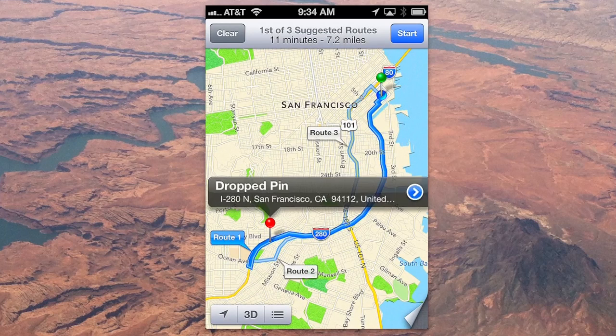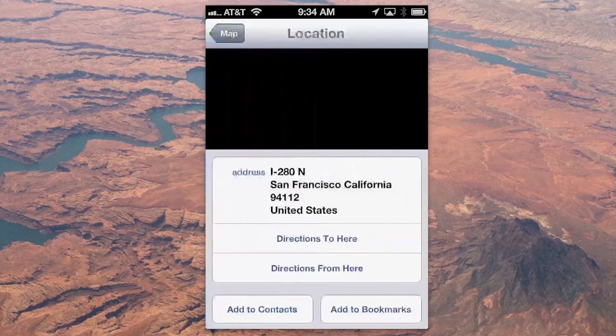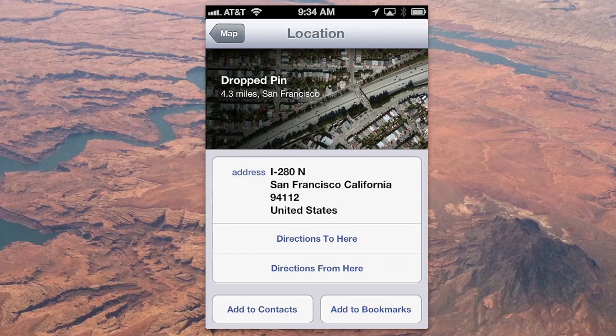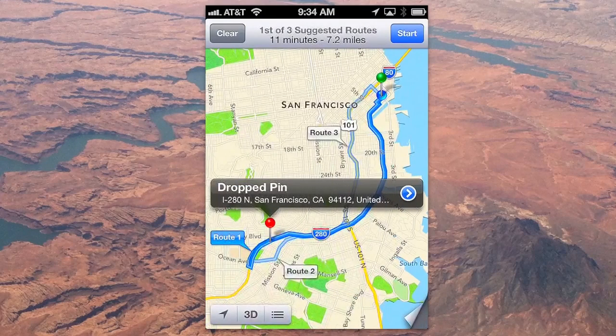You can get instant directions, which is a nice feature. You can learn more about the location, but up top, instead of seeing a street view, you see a satellite view. With the new 3D features, I'm not going to call that a setback, but one thing to be aware of, no more street view there.